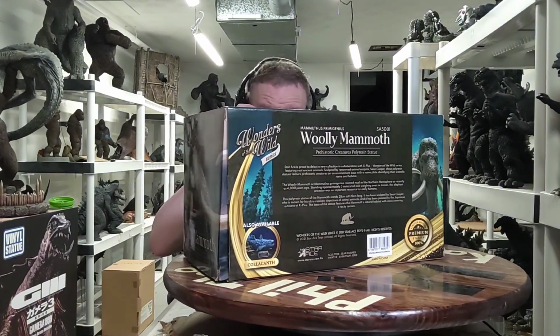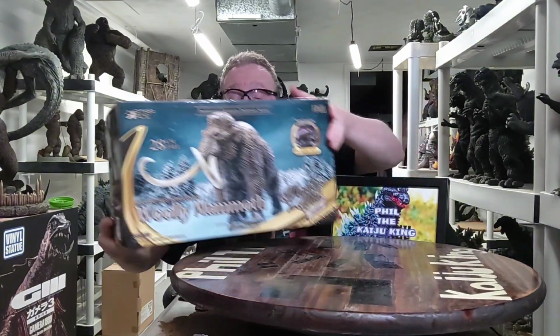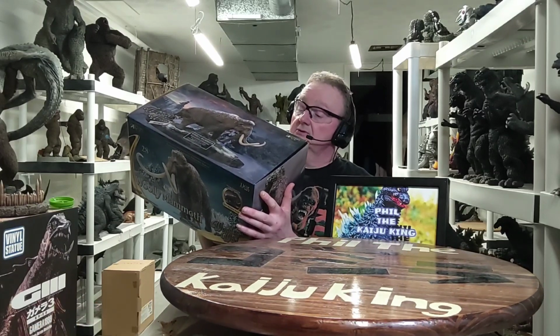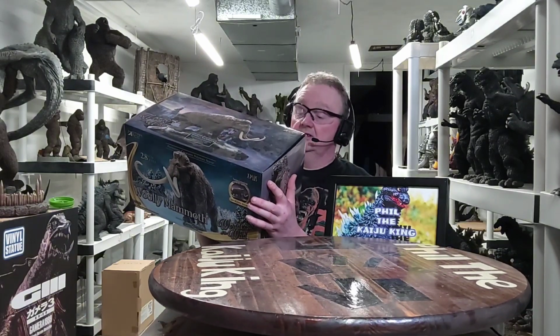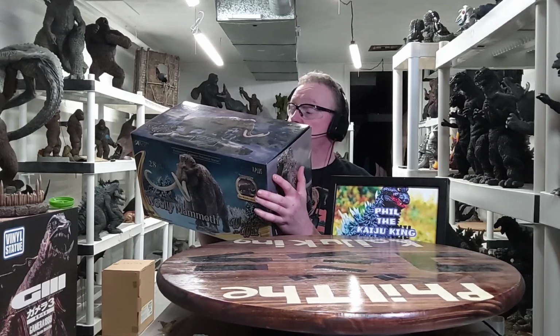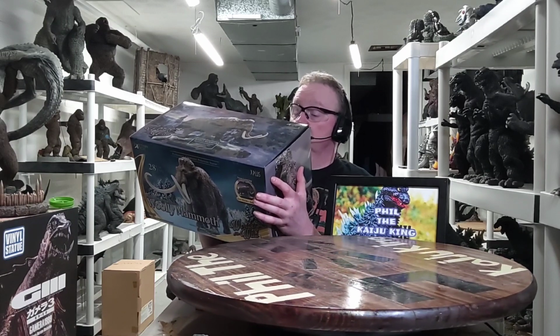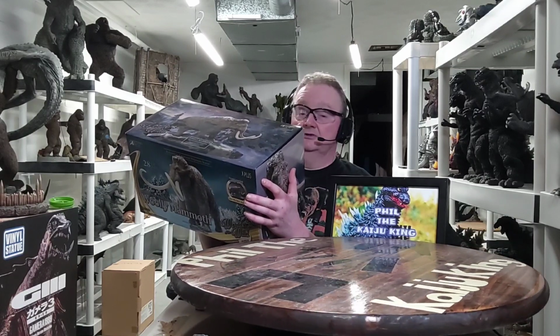It's pretty neat. It's resin. It's a pretty heavy thing here. I will read out what's on the box here. The woolly mammoth, or Mammuthus primigenius, roamed much of the northern hemisphere as recently as 4,000 years ago, which really isn't that long ago. Standing approximately 3 meters tall and weighing over 6 tons, this elephant ancestor was an important resource for early humans. It says this polyresin statue of the mammoth stands 28 centimeters tall and 39 centimeters long.